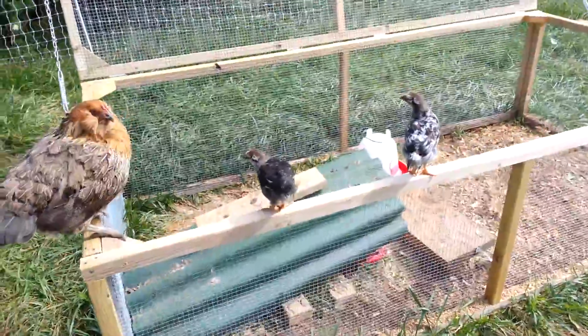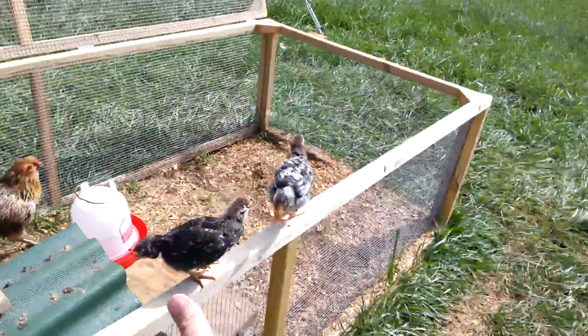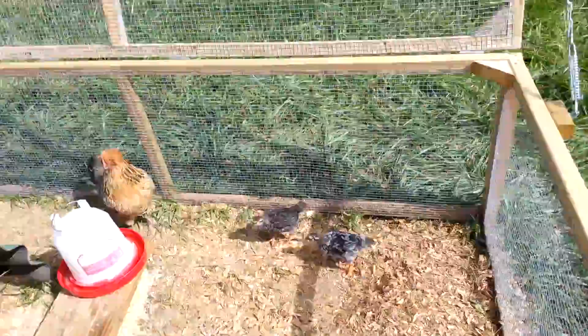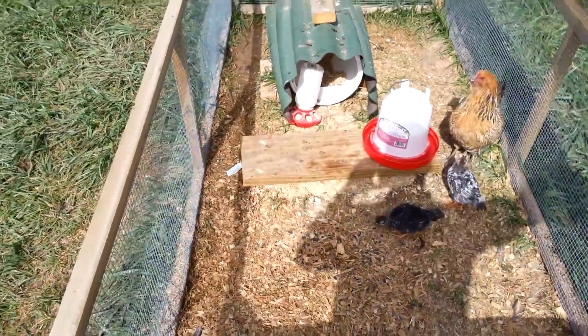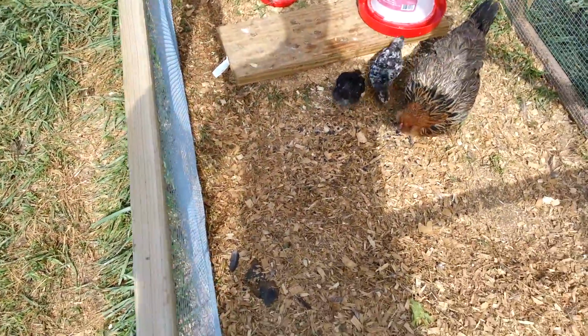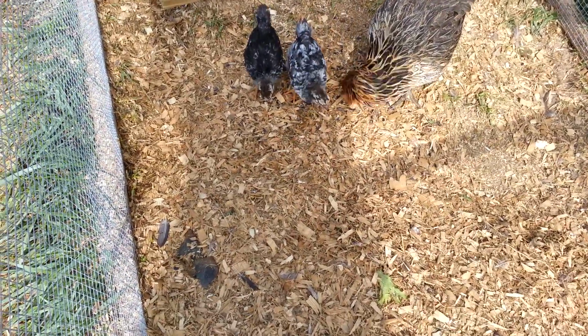Alright, well, I've got to run, so I'm going to see if I can get them back down inside there, now that Mom's in there. There we go. Alright, well, there you go. Mom and the two babies that are growing up. They're doing fine. Oh, there she goes with that noise I was telling you about, the high-pitched, here's some food noise.